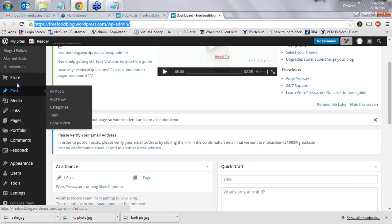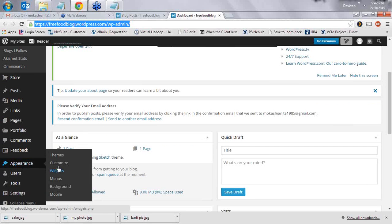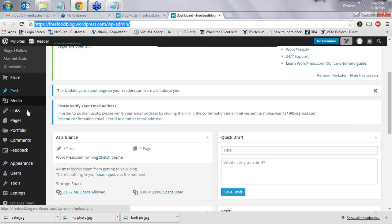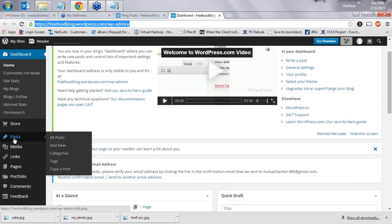Okay, so here you'll see various options. First is post. This is where you're going to write all your posts. Okay, media is a place where you add your pictures, etc. Appearance is where you see customizing your blog. We'll go there next after writing some posts. But first, I want to show you guys how to write a post. Go on post, click add new.